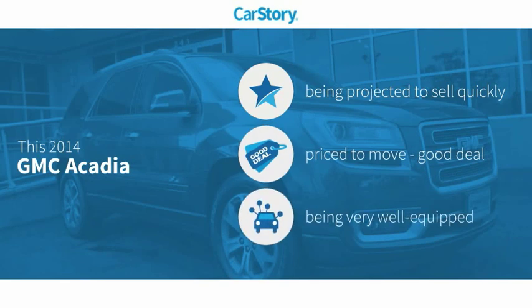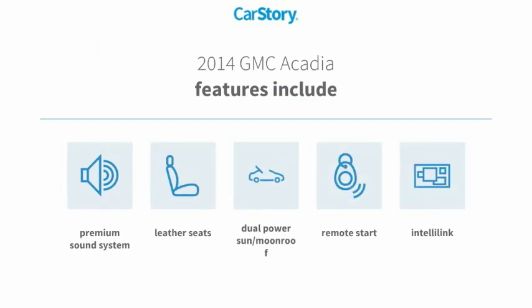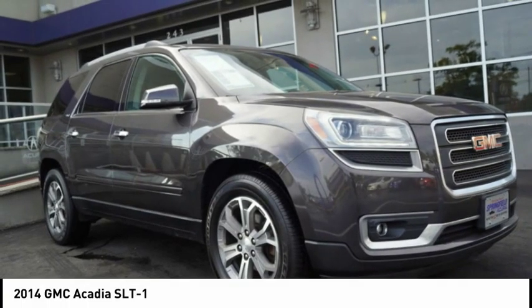Research indicates this vehicle as a good deal and loaded with features. Features also include remote start, premium sound system, leather seats, dual power sun moonroof. With these ratings, you are going to love the 2014 Acadia.